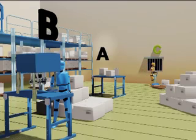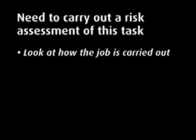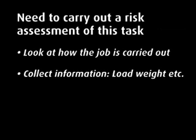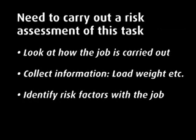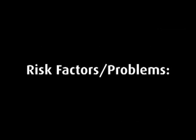It is clear that this system of work includes repetitive manual handling activities that need to be assessed. Therefore, a risk assessment of the task should be carried out in order to develop a better way of working which reduces or eliminates the risk of injury. This assessment should include looking at how the job is carried out, collecting information, for example the weight of the load and the distance it must be carried, identifying risk factors with the job, and making changes to improve the job. Let's now look at the risk factors and problems encountered with this job.